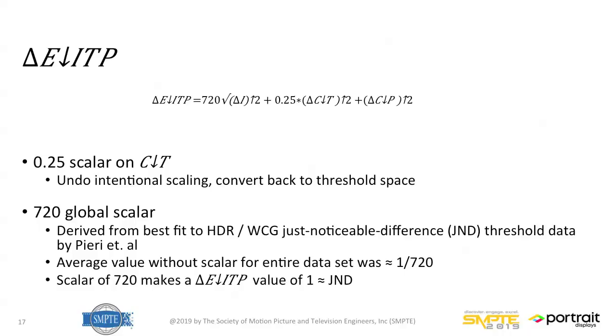The color difference formula, ΔE-ITP, also has its basis in a Euclidean distance formula, but there are some small modifications. For instance, there's a 0.25 scalar on the CT axis. This is because ICTCP is not only a perceptual color space, but it was also meant to be an encoding replacement for YCbCr. So some adjustments were made to the color space in order to make it compatible with that type of swap out. Values were expanded to fill up the entire range of the BT.2020 gamut, and there's a rotation in there to make skin tones aligned. They wanted to make sure that you can fill that full excursion in the color difference channels when you're transmitting your signal. So in order to get back to a color difference formula, we need to undo that intentional scaling and get back to our original threshold space.